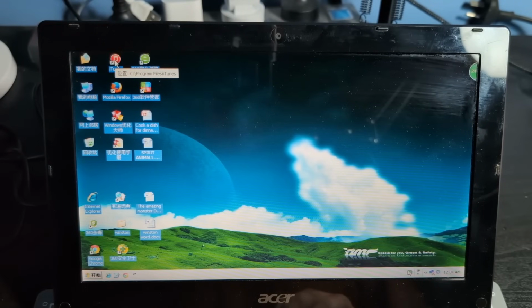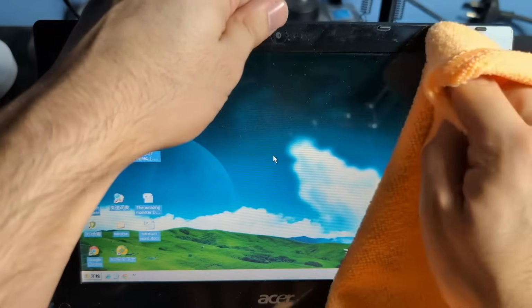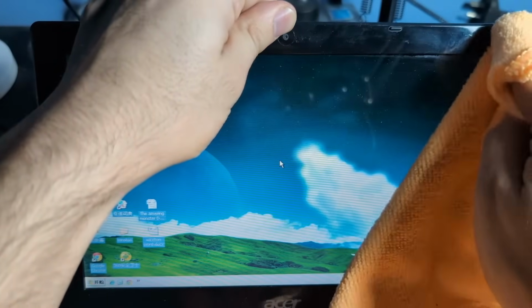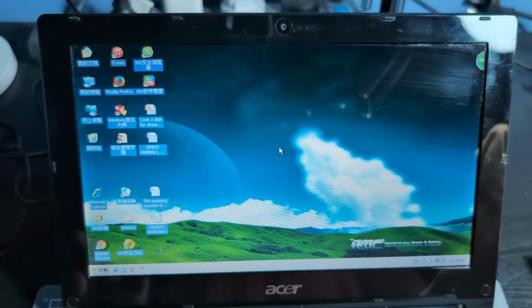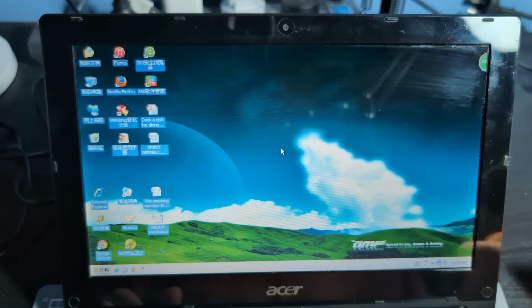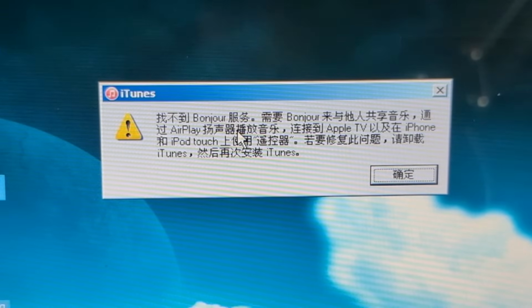Let's open up iTunes. Okay, that trackpad button doesn't feel too shabby. I mean, it's not fantastic. Well, it's a little bit stiff, but it's fine. While we're waiting, I can try cleaning the bezel a little bit. Yeah, it didn't really do much to help. And we're still waiting for iTunes to boot, so oh, there you go.